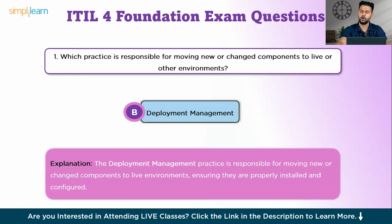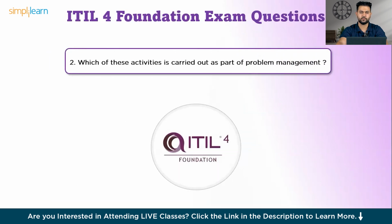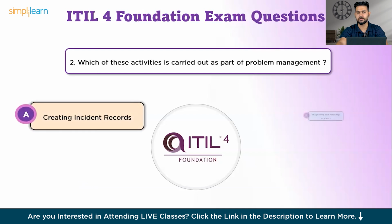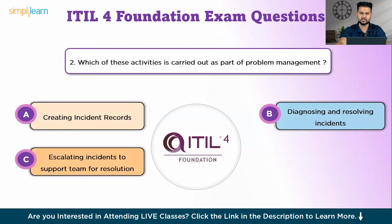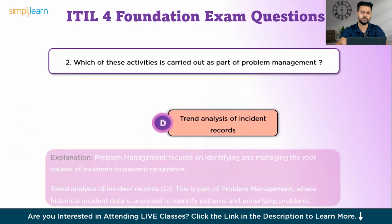Alright, so now let's move on to the next question, which is question number 2. Which of these activities is carried out as a part of problem management? Let's have a look at the options now. Option A is creating incident records, B, diagnosing and resolving incidents, option C, escalating incident to a support team for resolution, and option D is trend analysis of incident records. Now you can again pause the video if you want. We will be proceeding with the correct option. The correct option of this question is option number D, that is trend analysis of incident records.